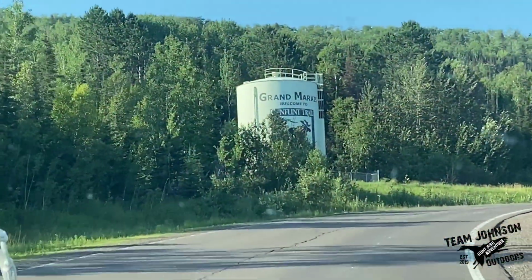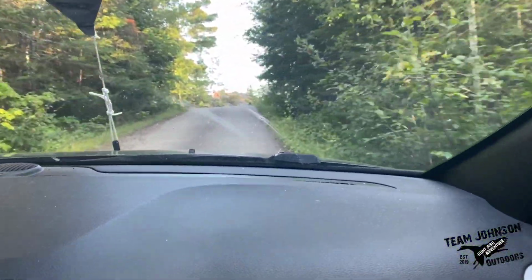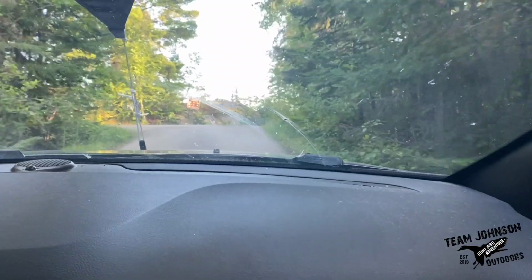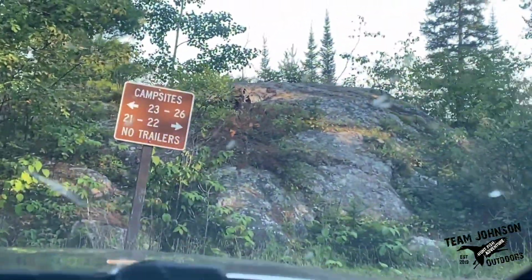Yeah, views are impeccable. Here we got 2 pictures. It's got a nice rock point. Night 1, we're going to be staying at the Trails End Campground, and then we'll get going early tomorrow morning. We are at campsite 25.